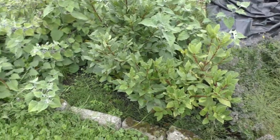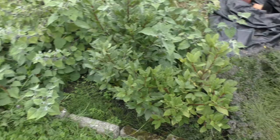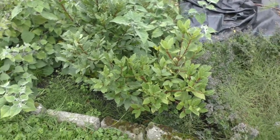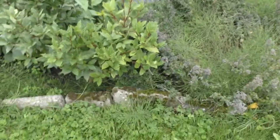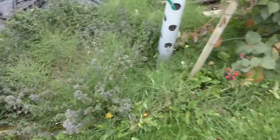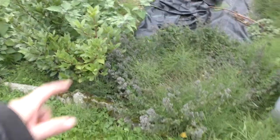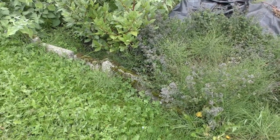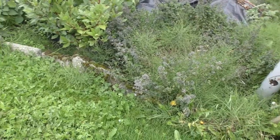Two bay trees. These were rescued from somewhere like B&Q for 50p a plant, and they've shot up. They've done really, really well. So I'll harvest some leaves and plant them. Marjoram. Never ever use marjoram in cooking, but I have it every year for the bees. Again, attracts bees like nobody's business.